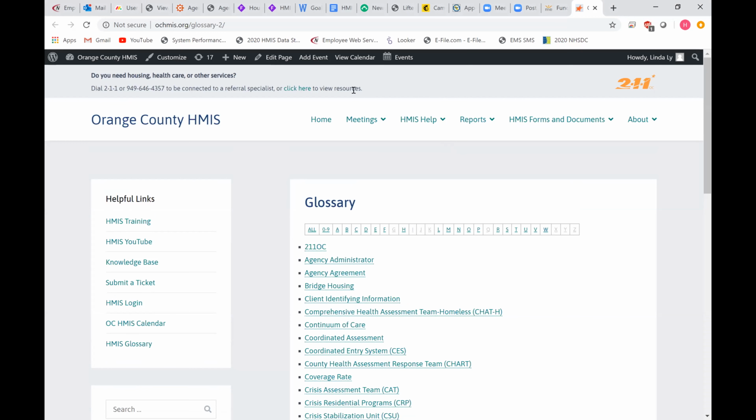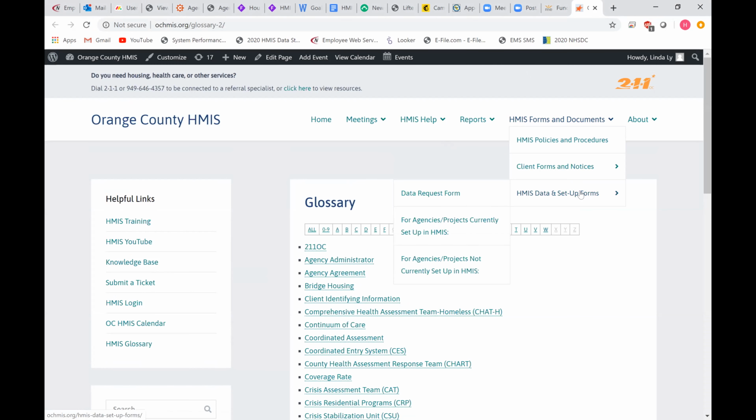Okay. So we revamped the OCHMIS forms and documents page so that it's a little bit easier to navigate. Originally, it was under the helpful links section right here, but we actually moved it up to the top. And then we separated it into 3 categories with a flyout menu of their subcategories. So this way you don't have to go through the entire page just to locate the document you need. So for example, if you were to go into the intake page, it would give you a list.